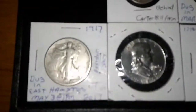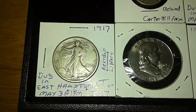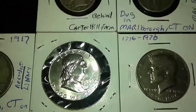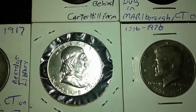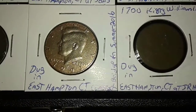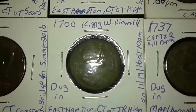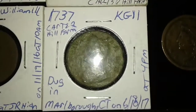Alright, I don't know where to start. Down by the library, I dug my first Walking Liberty silver half, 1917. That was back in May, I believe, May 3rd. It Is Me Brian, I won this 1963 Benjamin Franklin in one of his contests. Also won a 1937 Walker from his 250 sub giveaway. This is one I dug in 1993 down by the Salmon River. King William I got last year, and I got this one this year, King George II, 1737. So happy.